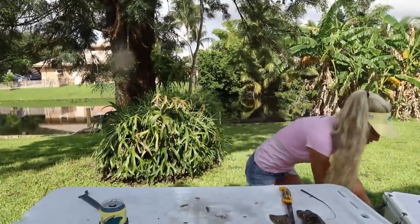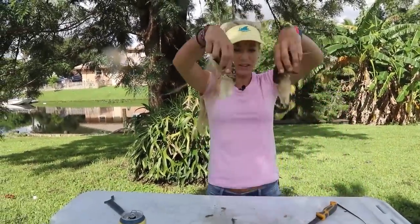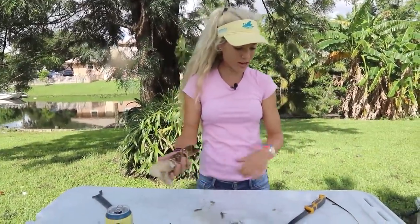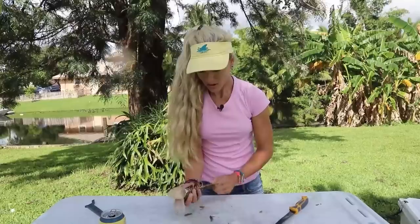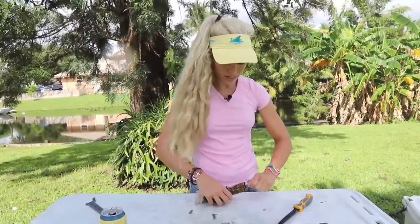So pretty cool. Actually just learned that recently, and you can definitely see the difference. I mean, that's a good difference of meat there. So just take your time with it, and you'll get as much yield as possible out of that lobster. All right, so that is how you clean a Florida spiny lobster. And I'm gonna finish up the rest of these bad boys and then meet you in the house for the cooking with Puddin' portion of this video.